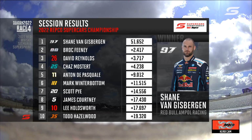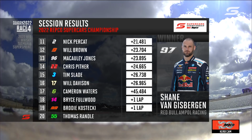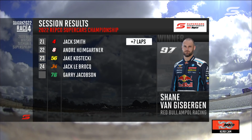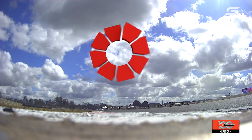But for Brock Feeney, new to the team, filling in the big shoes of Jamie Whincup to get onto the podium in his 4th supercar event, or 4th race, I should say, 2nd event. That's really impressive. Great job for David Reynolds. Big moment for Grove Racing and for Stephen and Brenton Grove to be able to achieve that. For Chaz Mostert, can't say enough about the recovery for he and Adam at car number 25. Anton De Pasquale, solid performance from Winterbottom Pike, Courtney Holdsworth and Hazelwood.